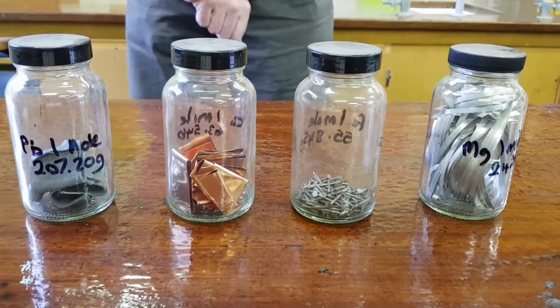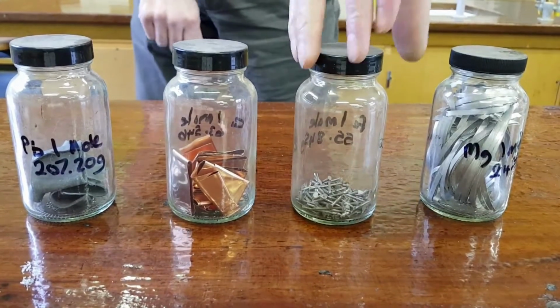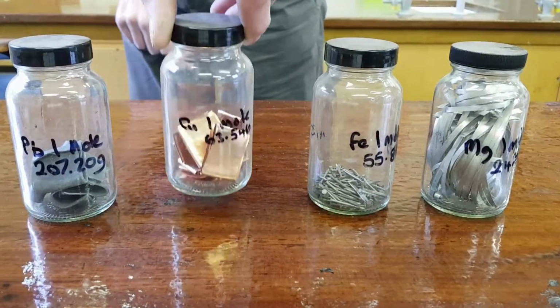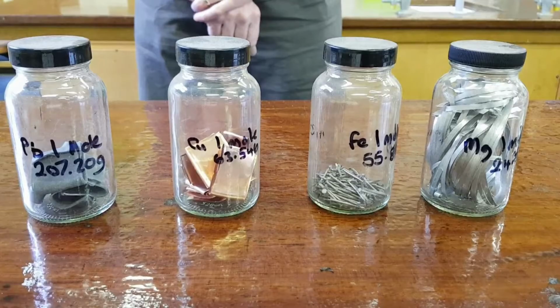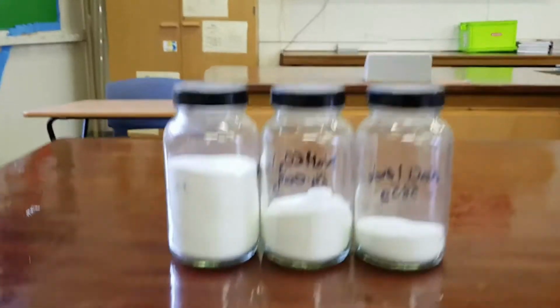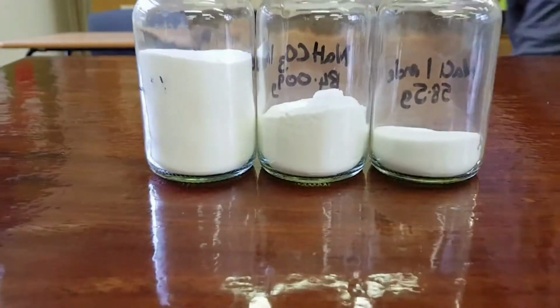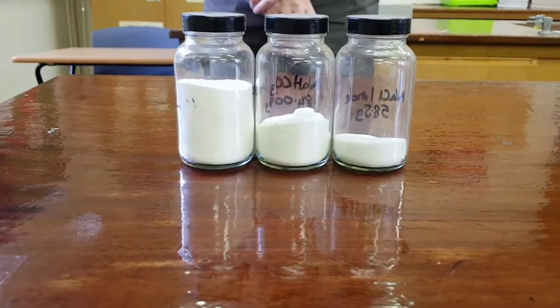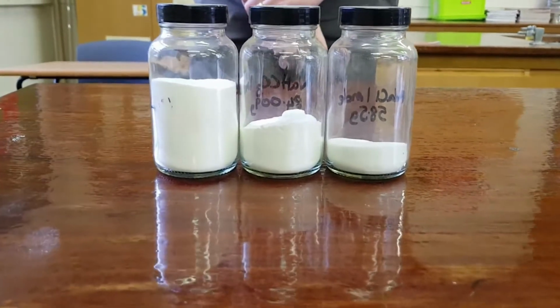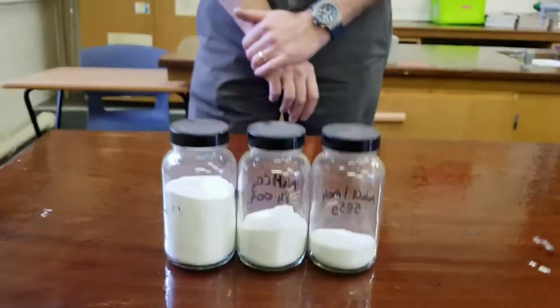And in the middle, iron clocks in at 56 grams, copper clocks in at 63.5 grams. So those are the elements. Now let's look at some compounds. And we'll start with these 3 white solids over here. And again, those of you who can read backwards, some clue is being given, but you can see that each of them has very different levels.